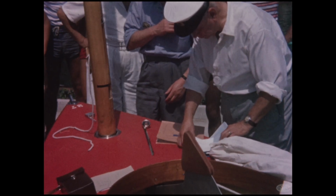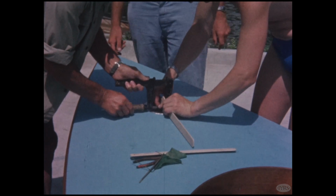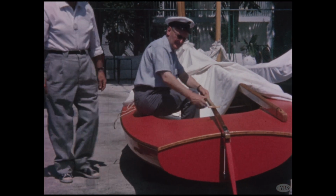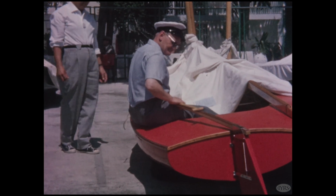One of the helmsmen said his mast was at the wrong angle, so this had to be checked. And here's Jimmy McGrew trying a tiller, which was said not to clear the helmsman's knees. We had to make an adjustment to the rudder.